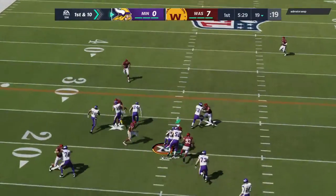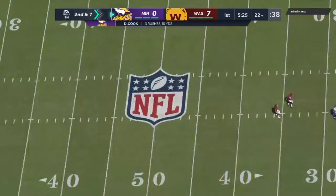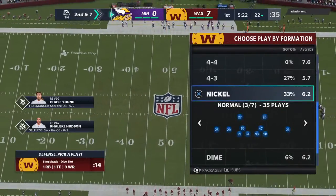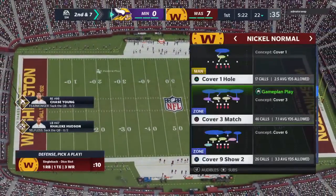Well, you went 3 and out. You didn't go 3 and out. I went 3 and out on that first drive. I'll try to do better here. Give them 3 on first down. It'll set up a 2nd and 7 at the 22-yard line.